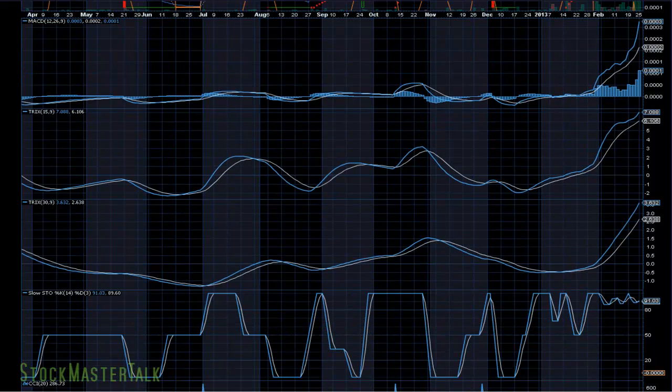Very exciting. Both our TRIX, I keep a 15 and a 30-day TRIX up here for you guys. Both of them are nice and strong, very positive above their signal lines. Once again, crossed over at the beginning of 2013. If you could have caught this 15-day TRIX right before the new year, it would have been really nice. Could have got in at some really low prices.